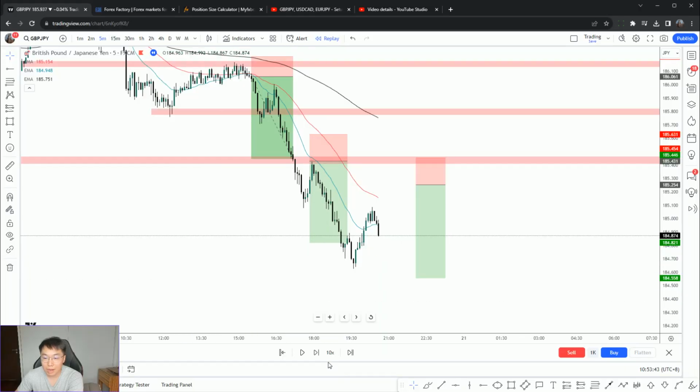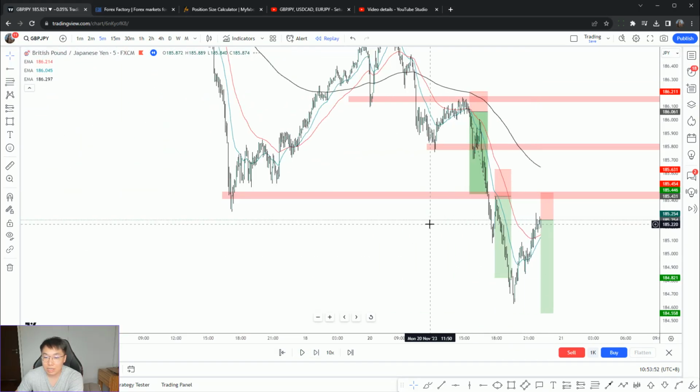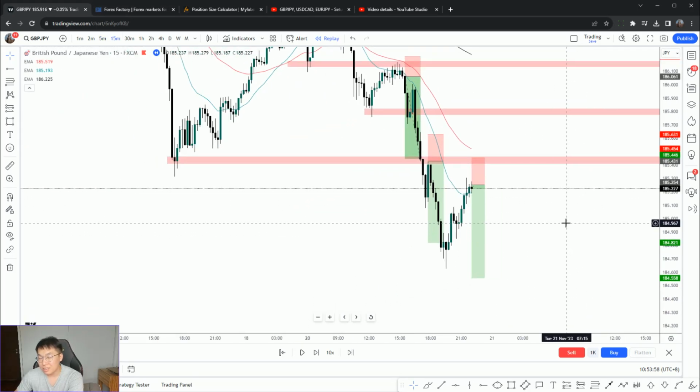Then on Monday night, around the mid to late New York session, I took an entry here after seeing that price was again forming weakness, and on the 15-minute, we were testing the 20 EMA. This is not a very high quality setup, and I have to admit that I sort of rushed the entry, and that was the problem with this trade.